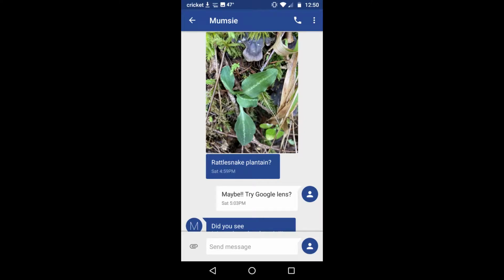Today we're talking about the rattlesnake plantain orchid, a plant that I had zero knowledge of before this week. Sometimes video ideas come out of the sky. This weekend my mother sent me this text asking me if I knew what this plant was. I did not. First, you can watch us find it in the wild, a little wholesome family fun adventure.